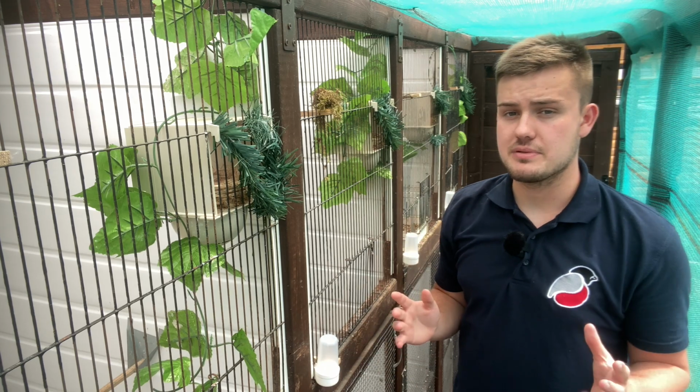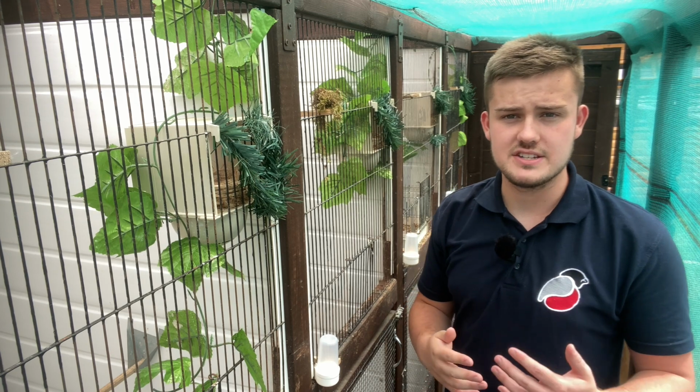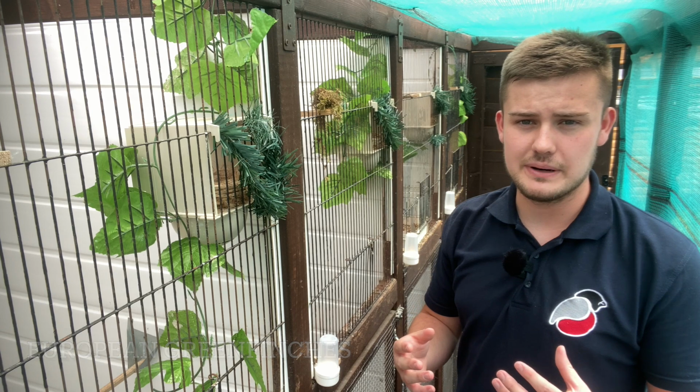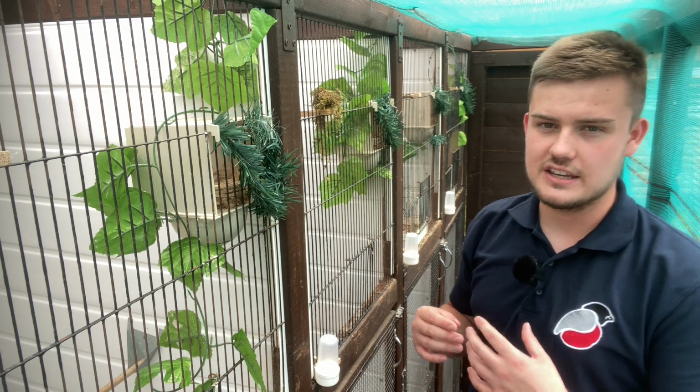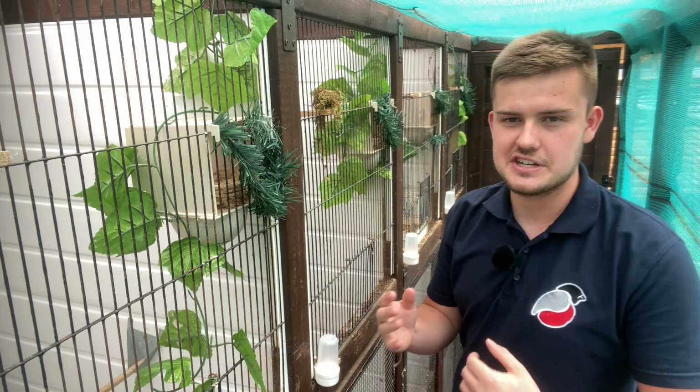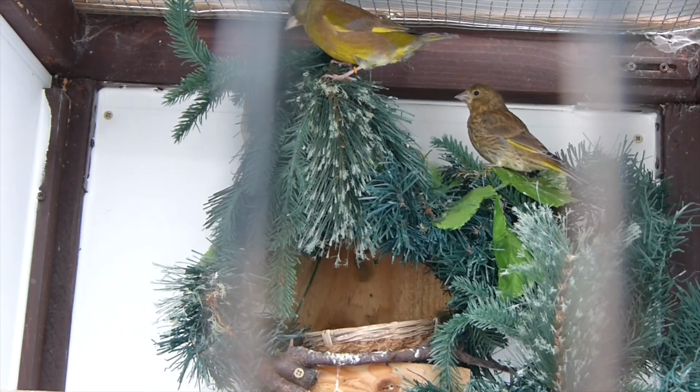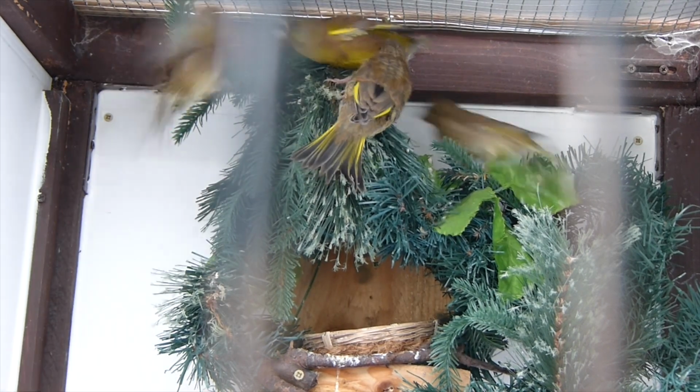Finally, towards the end of the breeding season, we've started to pick up a bit of momentum with the greenies. It's been a relatively rough year, but we've started to get that little bit of luck now, and hopefully, it's going to show for us as we get youngsters out now. So the pair in flight 5, they had some chicks hatch about a month ago now. They jumped the nest about 2 weeks ago.